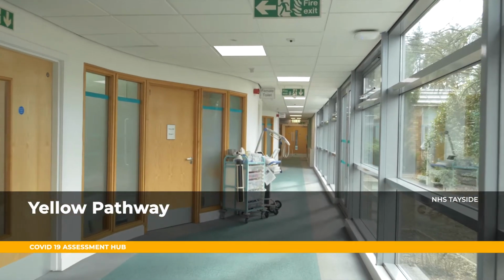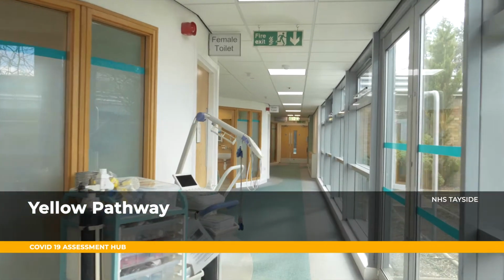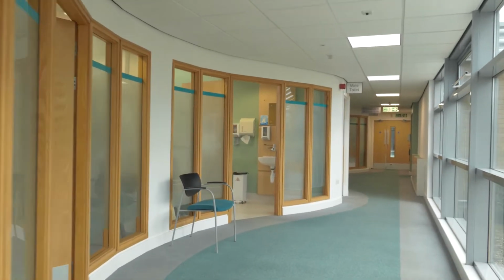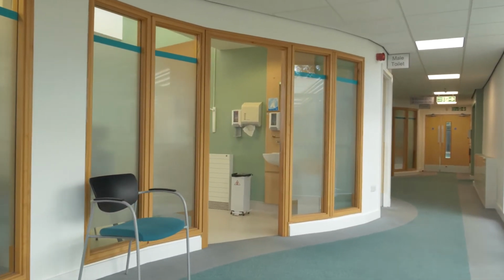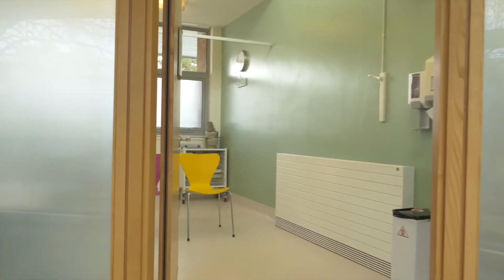Patients in the yellow pathway are phoned by the clinician who asks them to make their way from the yellow parking spaces to the main entrance. The doctor meets them at the front door, walks them to one of the yellow consulting rooms and undertakes the consultation.